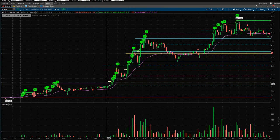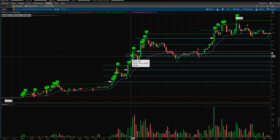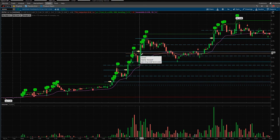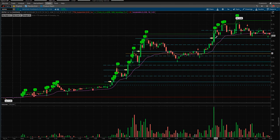4 out of 5 of these trades are in 1-minute candles. Buy it there, at that next break after the halt, sell there, it goes up, pulls back. Again, this is a really huge candle. You could buy it there at the 4 or at 4.12, and then sell it there. Let it push up, and let it make this big cup.